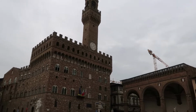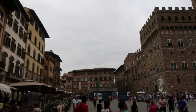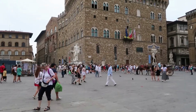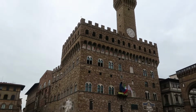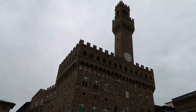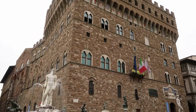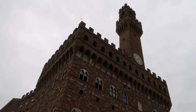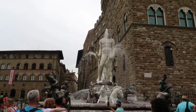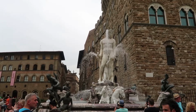Towering above the piazza is the Palazzo Vecchio. It was the Grand City Hall of Florence and has a long history. The palace was completed in 1322 and was where the Signoria met during the Republic of Florence era. But as the Medici family gained power, the Duke Cosimo I de' Medici moved his operations into this palace in 1540. Adjacent to the palazzo is the Fontana di Nettuno from 1575.